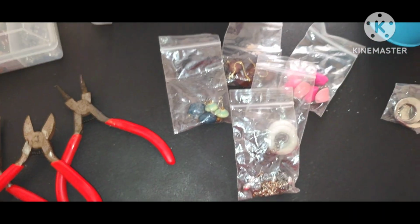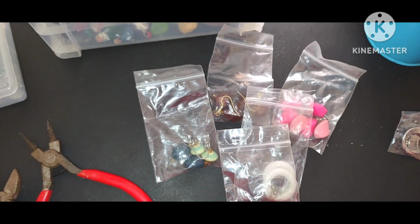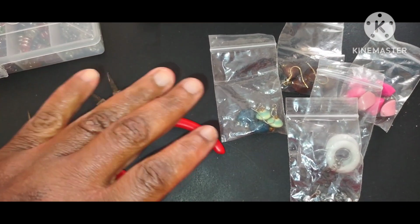I made both of these, you guys. These are so pretty. And these are cheap beads. I made these a long time ago. I made a beautiful necklace, kind of like those charm necklaces that are popular for your bags now. I made those, and I thought it'd be fun just to show you guys.